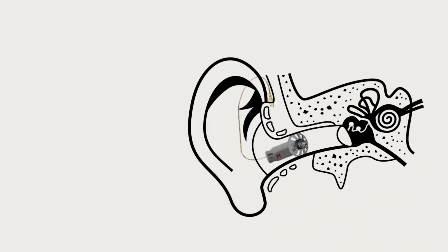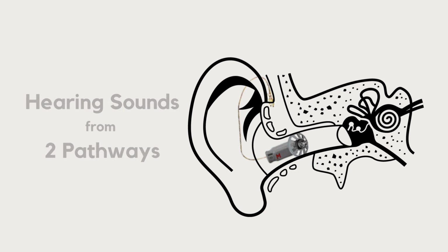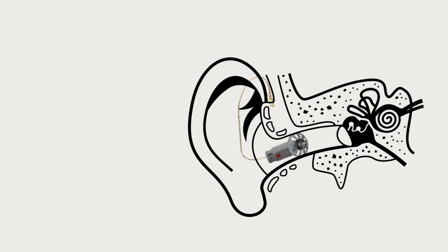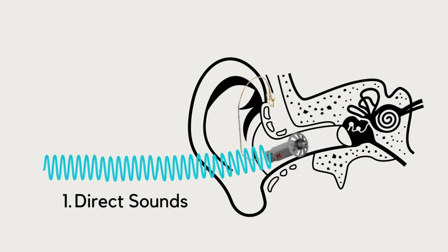Alright, to illustrate, when you're hearing through the hearing aids, you're actually hearing sounds coming from a mixture of two different pathways. The first pathway is the direct sound that passes through the earpiece in your ear canal, since most hearing aid fittings do not totally block out the ears.